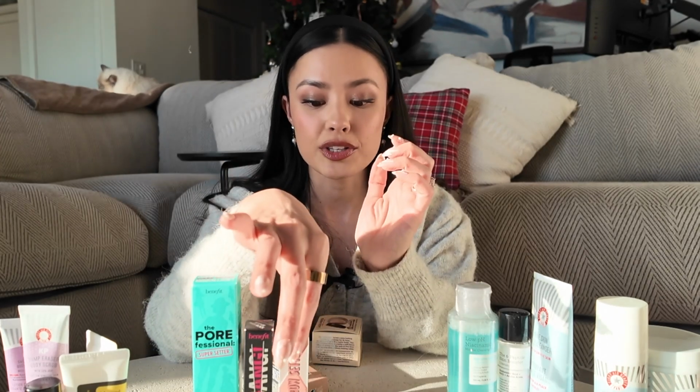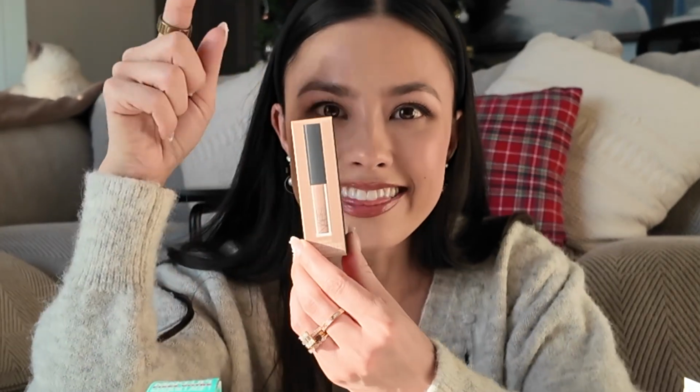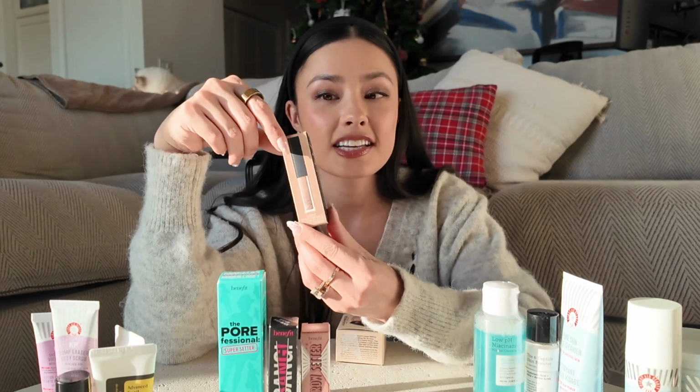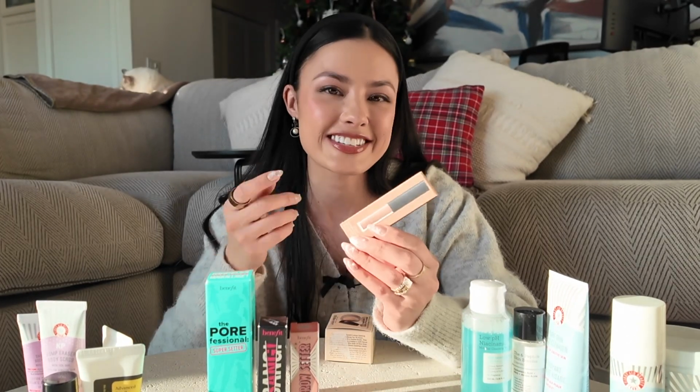So that's also going to go in the set. And then when I was looking at the front, this is so cute. This is probably top 5 favorite concealers for me. The NARS Radiant Creamy Concealer, and it also had my friend Shade. I'm obsessed. I kind of want to get one of these for myself, just to keep in my purse.